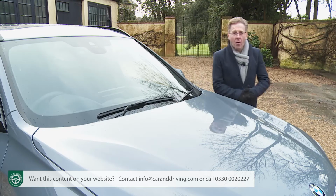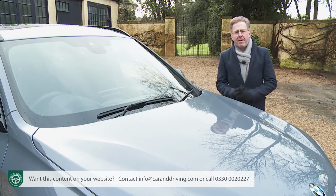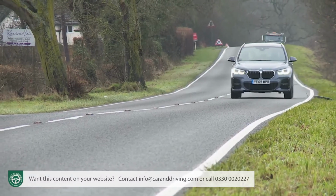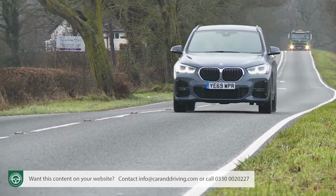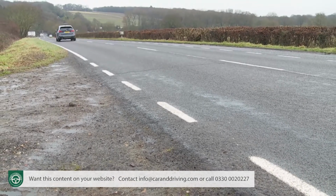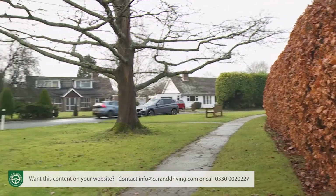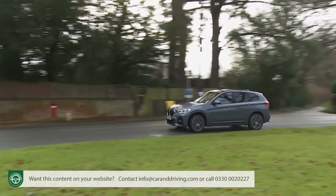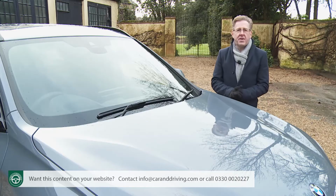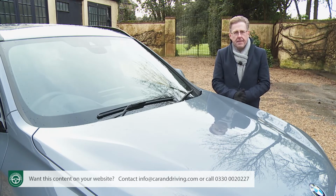We should also mention that all variants get what BMW calls an active guard system, based around forward collision warning technology. At over 30 miles an hour, the vehicle scans the road ahead for potential accident hazards, and once detected, you'll be warned and the brakes preconditioned for maximum effectiveness. Should you be travelling at under 30 miles an hour and not responding to a detected hazard, the brakes will automatically be applied, reducing the severity of any resulting accident and hopefully alleviating it altogether.